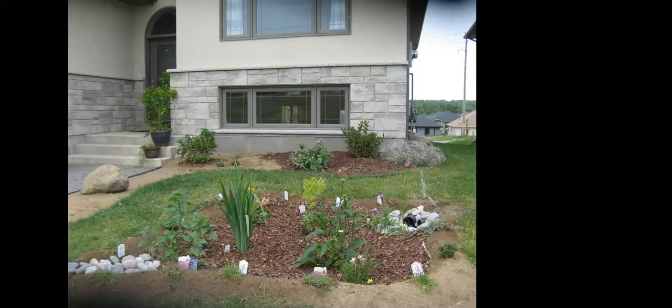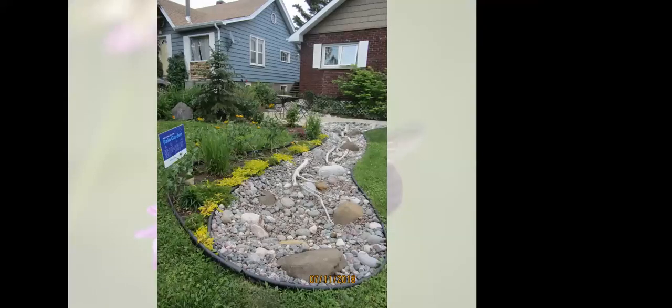Okay, so this is another example. It's a front yard rain garden. This was designed by a landscape architect in town and then professionally installed by another landscaping company. So this was on one of our rain garden tours a couple years ago. They've got a couple really nice features in it.